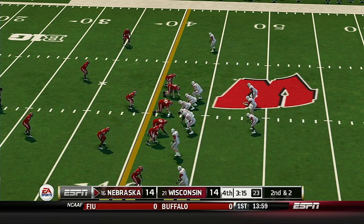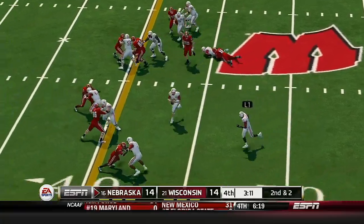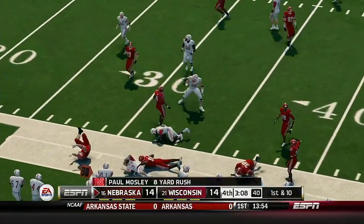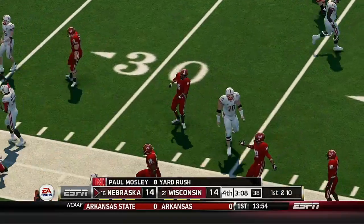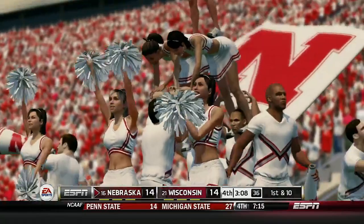Three down, three down. Check 59. Mike. He gets hit out of bounds at the 35-yard line. That's good for a gain of 8 yards. That makes it first and 10.